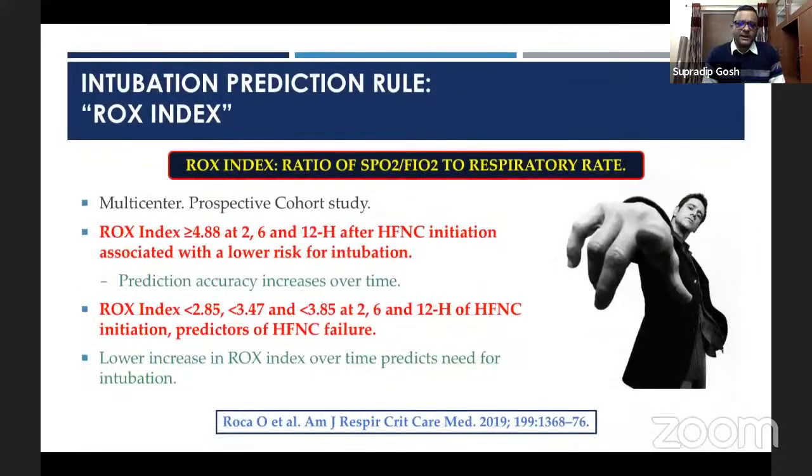Now, just to simplify the thing, this gentleman, Oriol Roca, and his colleagues from Barcelona, Spain, came up with this index called the ROX index. What is the ROX index? The ROX index is simply the ratio of SpO2 by FiO2 to respiratory rate. And they also did a multi-center prospective cohort study just to prove their point.